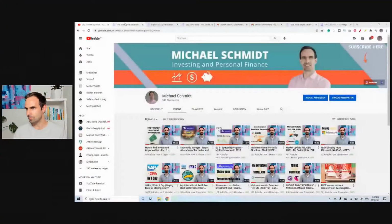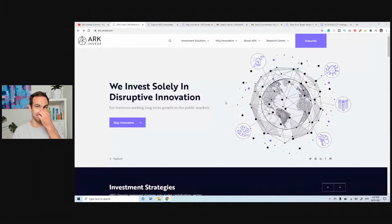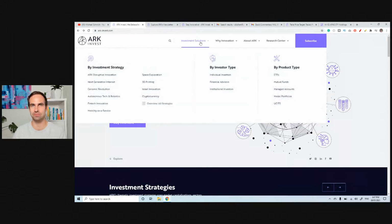So here you see the website. It's ark-invest.com, and you just need to Google Ark Invest, and it will be your first pick on the website. And again, Ark Invest is a US company that offers a range of ETFs. The first thing that you see is investment solutions, because that's the main thing that they do. They have a number of different ETFs, but again, I've covered a little bit of that in different videos. We don't want to focus on that right now, but we want to figure out how we can use that website and their information to find great opportunities to invest in.